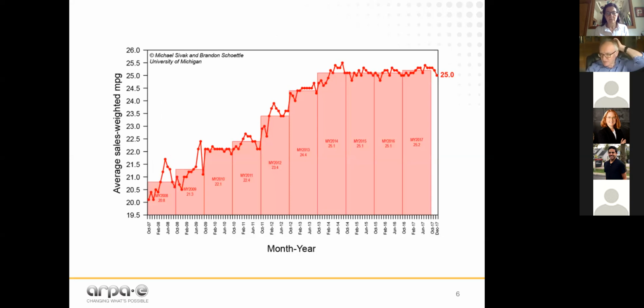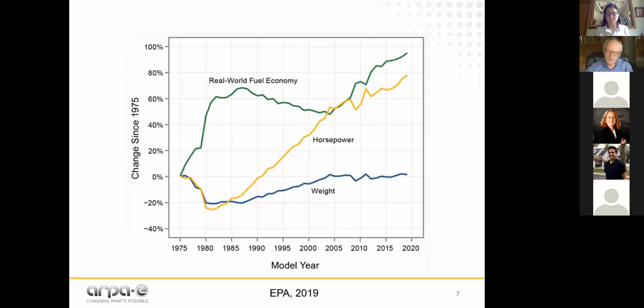I had to include some data from the University of Michigan. Here it shows real-world fuel efficiency of vehicles stagnating over the last several years. Clearly, with stagnating fuel efficiency and ever-increasing VMT, it's deleterious for vehicle energy efficiency. Here is the real-world fuel economy. As you can see, this is EPA data, of course, from 2019. It shows that the real-world fuel economy of the fleet is still increasing, but that's because of fleet turnover. We are seeing increasing numbers of much older, less fuel-efficient vehicles replaced by newer, more fuel-efficient vehicles.